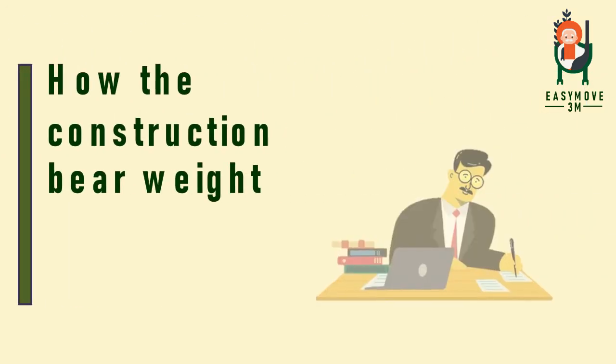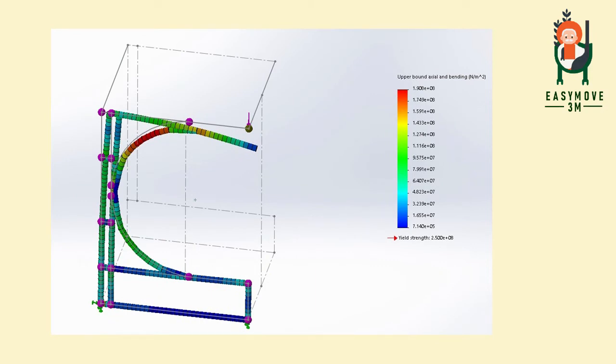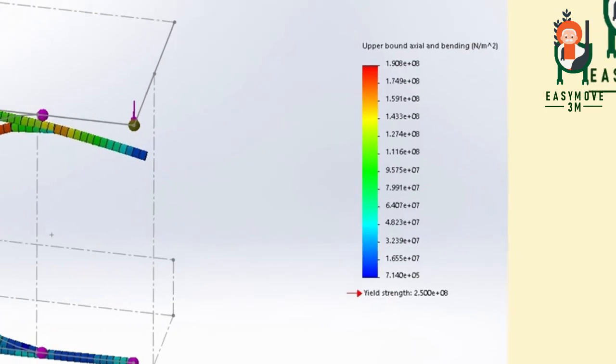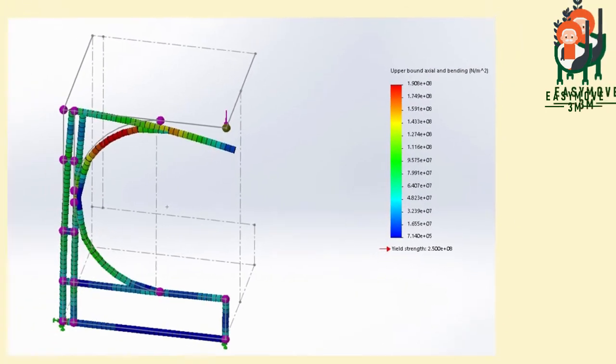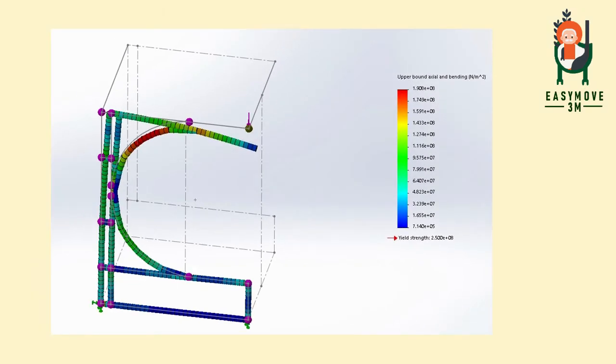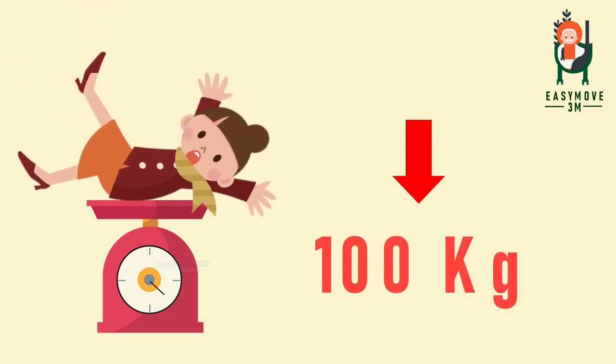How does the construction bear weight? The professional calculated based on the point most likely to be damaged. 100 kg of force was applied to a single pole to analyze the hardness. The strong steel frame is shown in blue, decreasing according to the shade level. The areas under the most pressure and load are the bottom of the machine and the straight steel at the back. In conclusion, the steel frame design can carry a patient's weight of not more than 100 kilograms.